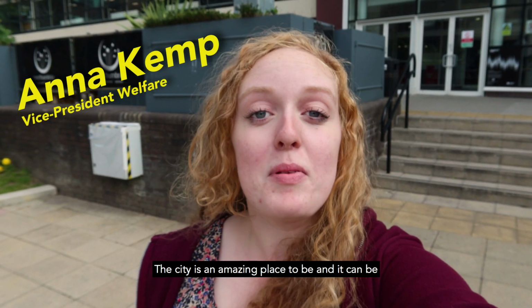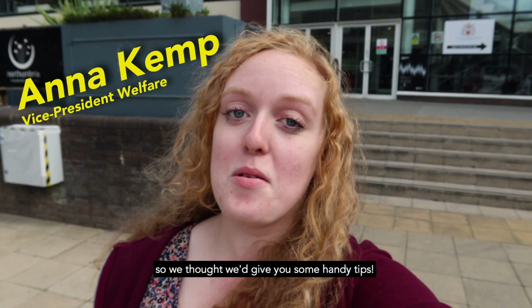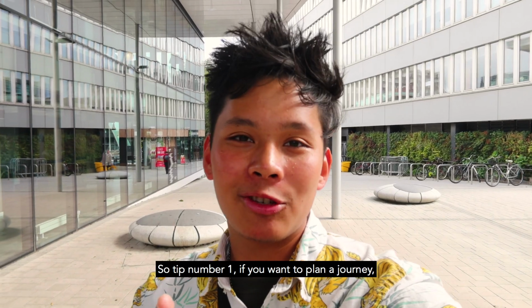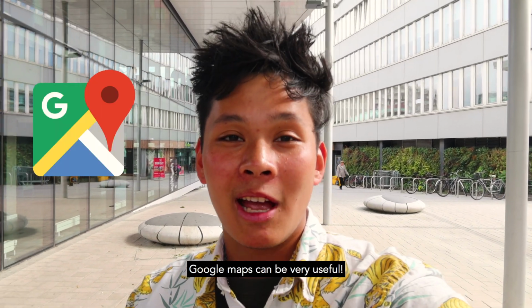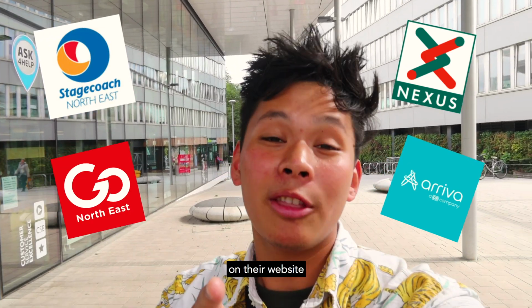And welcome to Newcastle. The city is an amazing place to be, but it can be a bit daunting trying to find your way around, so we thought we'd give you some handy tips. So tip number one, if you want to plan a journey, Google Maps can be really useful. And many bus companies in Newcastle offer student discounts, which you can find out on their website.